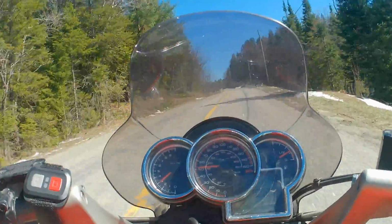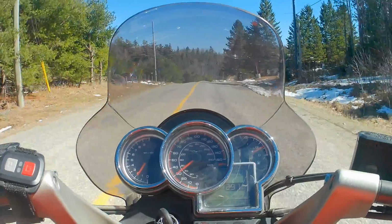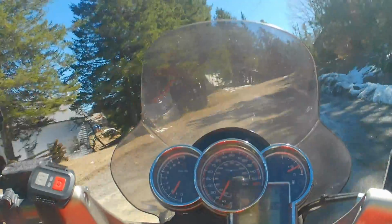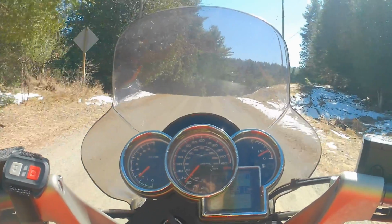Heading south along the lovely Snow Road, I saw a sign I'd seen many times before, leading to the unpaved Ragged Chutes Road. Ragged Chutes. That sounds as though there might be a rapids down there. It's got to be worth a look. So I turned in.